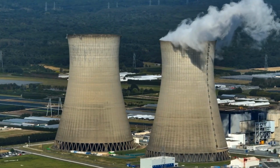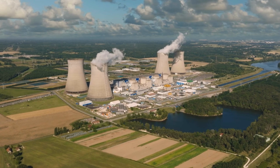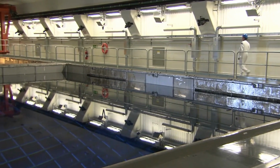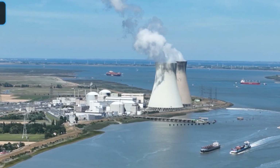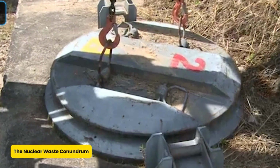While other countries are still playing radioactive hot potato with temporary storage, Sweden's going full-on ancient tomb vibes. Except instead of gold, it's glowing garbage. So how does it work? And why do scientists think it'll stay shut tighter than a jammed IKEA drawer for 100,000 years? Let's dig in carefully. The nuclear waste conundrum.